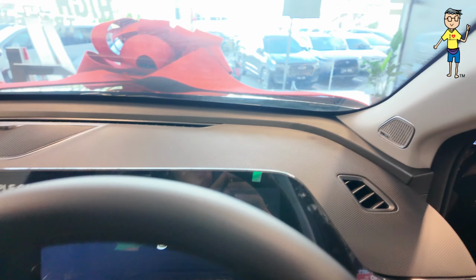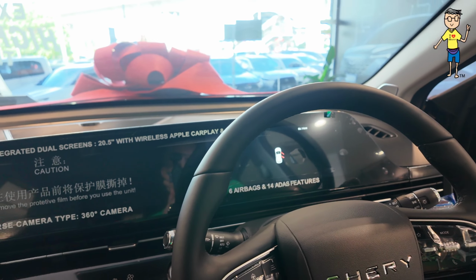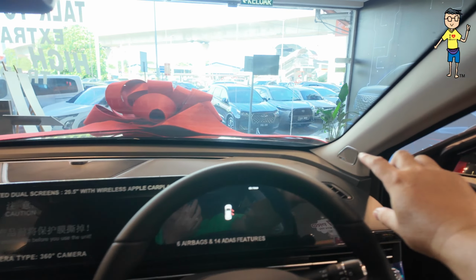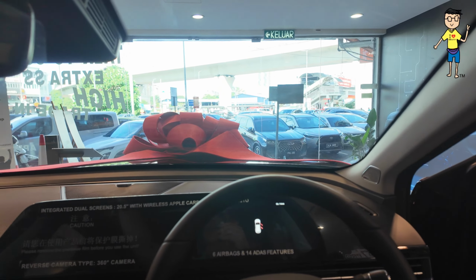you get these tweeters on the pillar. I remember when I first had my Perdana V6, we wanted to go and modify, spending about, I think, $2,000 just to integrate the tweeters there. That was like 30 years ago, okay.